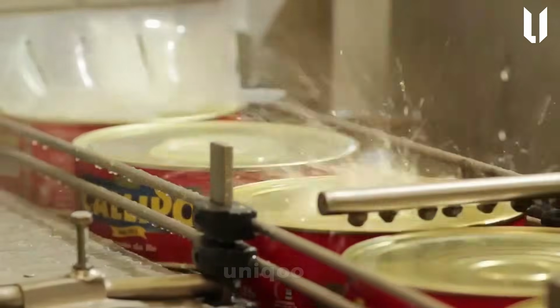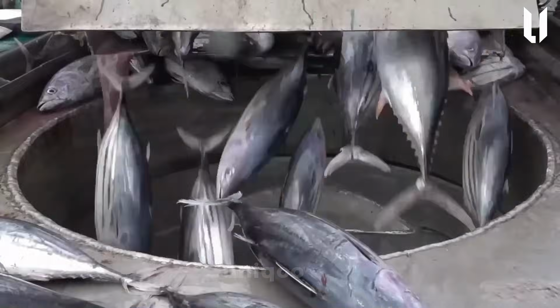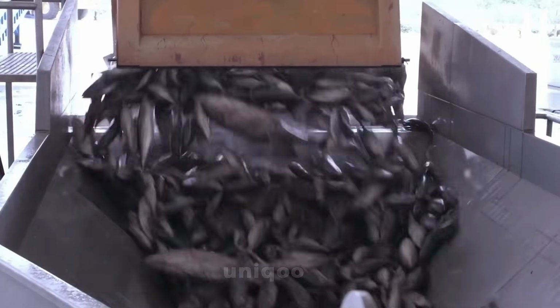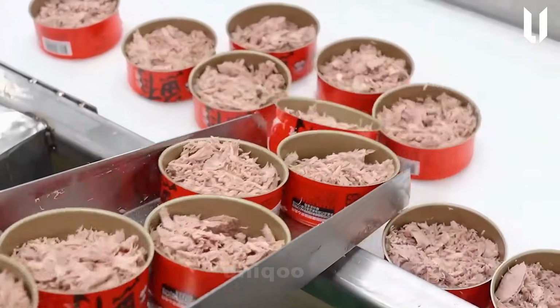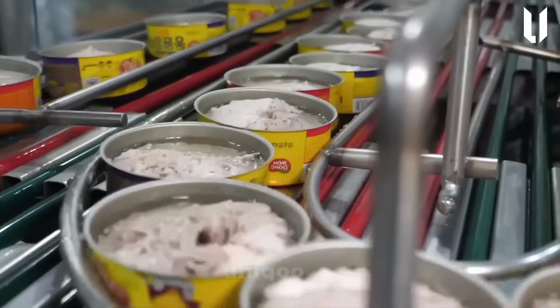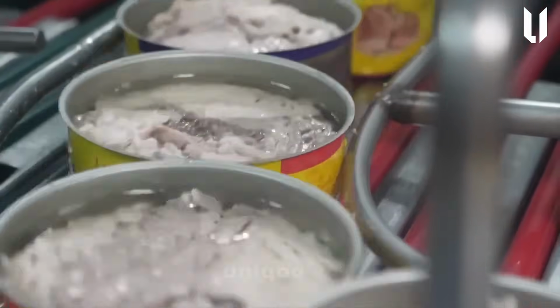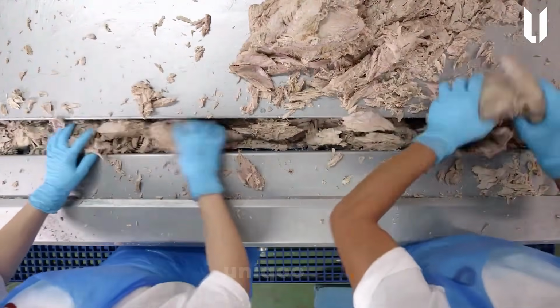Over 4 million tons of tuna are produced globally each year, making it one of the most consumed fish in the world. From the moment the tuna is caught at sea to its final packaging in the factory, every step is carefully designed to preserve its quality and nutritional value. Let's take a closer look at the step-by-step process of how canned tuna is made.